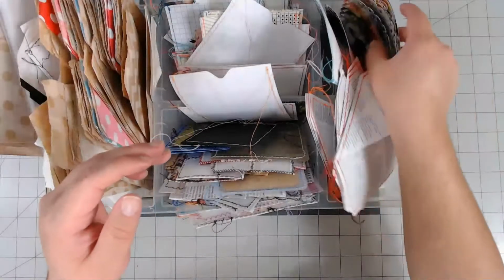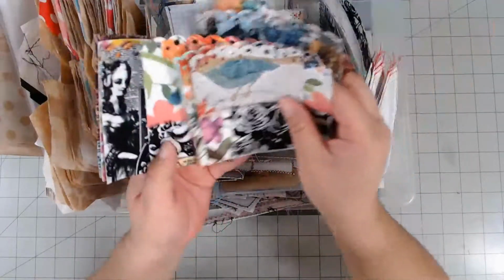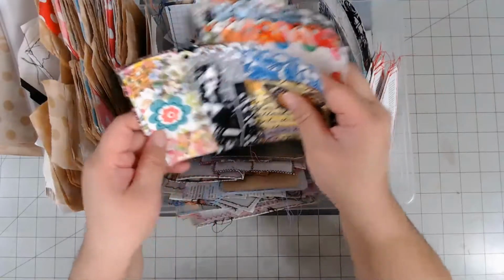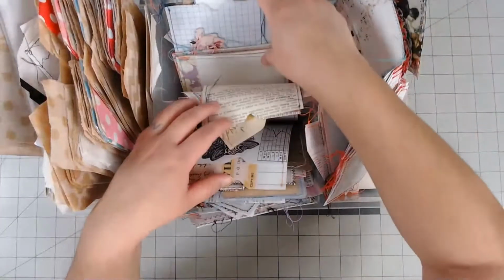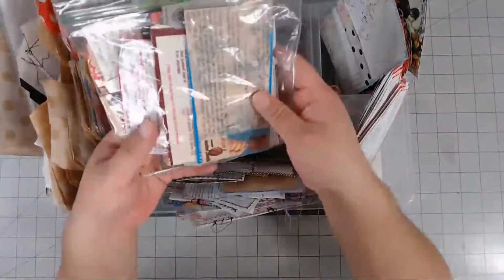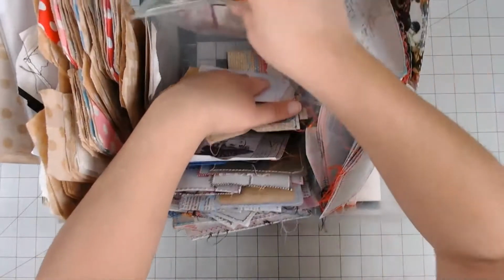These are some pieces of cardstock that I decoupaged with tissue paper. I was able to print out some of my designs on tissue paper, and they look so good. So that's here. Here's another pocket I made a while ago. Over here is more pockets. So these are all pockets, and then I have some more of those vintage recipes here that I could use. Okay, so that's another one that sits behind me.